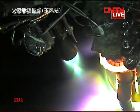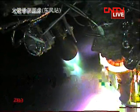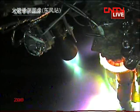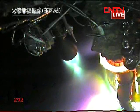So the fairing has already separated. It means the second stage is almost ready to complete its mission too.